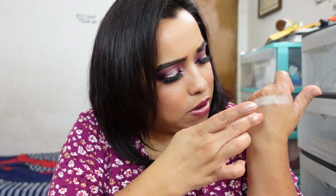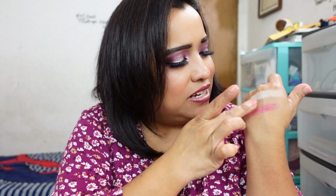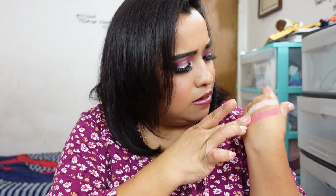So next we have Rebel. Rebel's such a pretty shade. It just reminds me of a berry pink matte. And it's so pigmented. Like I said, if you guys haven't tried Beauty Bay, I really recommend that you try them.